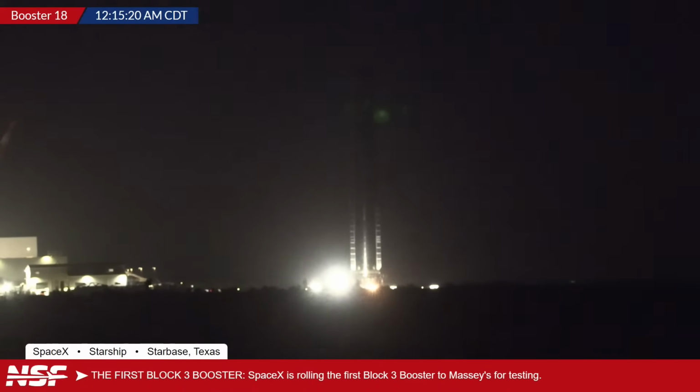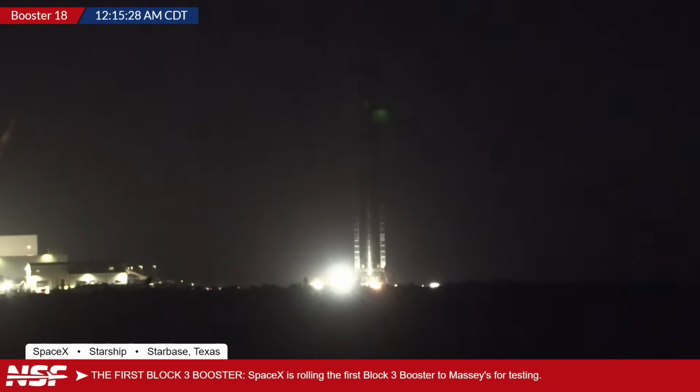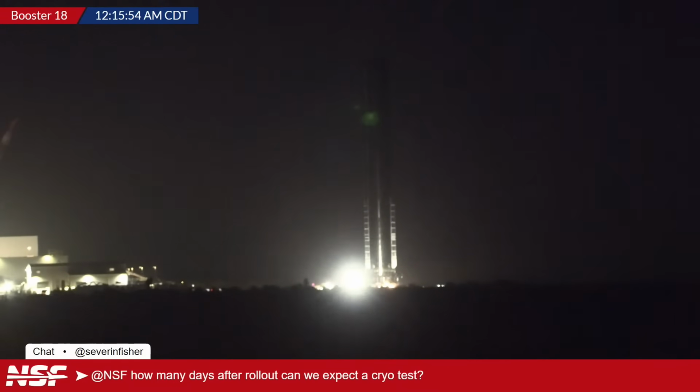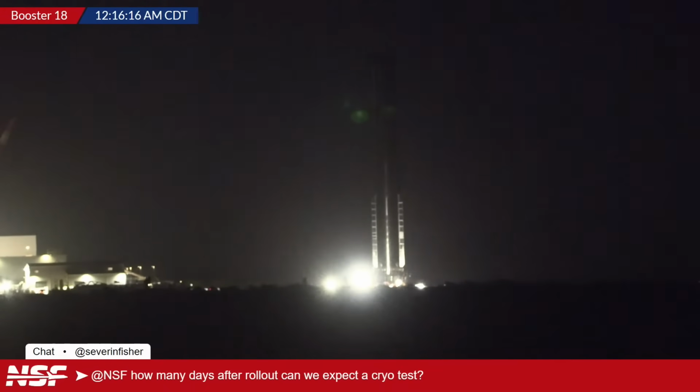Now, we've got a bit of a journey before we have the next flight and the first flight of V3. But just in the next couple days, when can we actually expect a cryo test to potentially take place on Booster 18? It could literally happen tonight, and by tonight I mean, for us it's 12:15 a.m. on the 20th. It could happen the night of the 20th. It could absolutely happen. But with it being a Block 3 booster, it could also be a couple of days until they do it. It's kind of up in the air. Just as an example, for Booster 17, they rolled it out on the 8th, cryoed it on the 8th and 9th, and then rolled it back on the 15th or thereabouts. So it could happen quick, it could take a little while. It really depends. It's a brand new booster and a brand new block, so it's kind of up in the air.